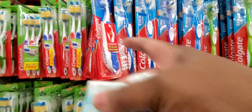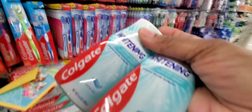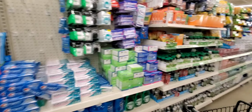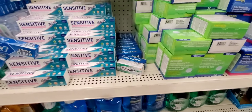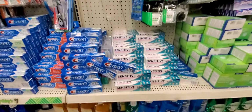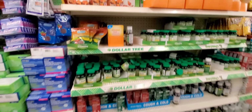Just like the toothpastes, make sure they say Colgate Travel Voyager. Those are the ones that work 90% of the time. So, I was looking for that. Oh, there it is, Poly Grip. That's an old pack of Poly Grip. Somebody took that out of their purse.